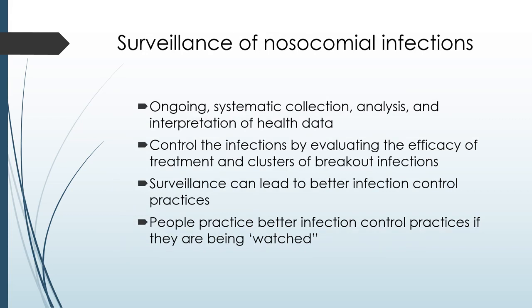Here we are. We're getting very close to the end of this presentation. One of the last slides I'll be talking about is surveillance and nosocomial infections. One of the best ways to control infections is to collect data. You need to look at your past infection rates, analyze them, see what went wrong, and then do something about it. This has to be ongoing and a very systematic way of collecting and analyzing the data.